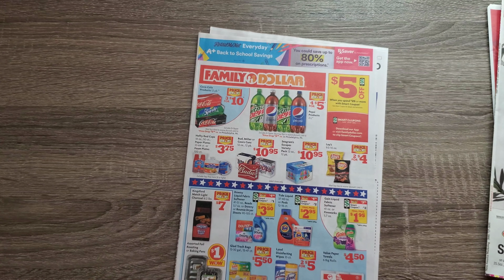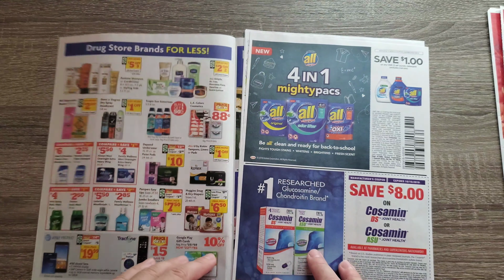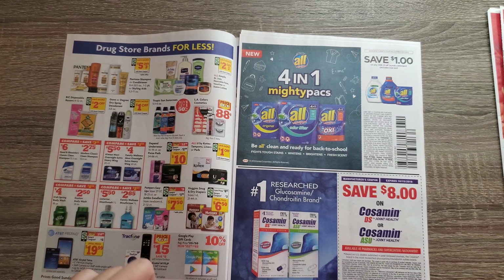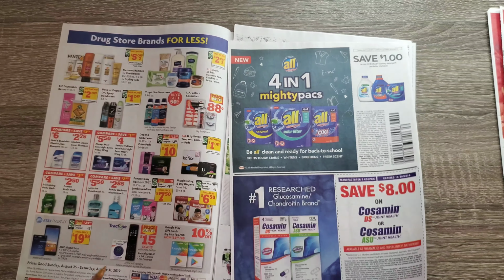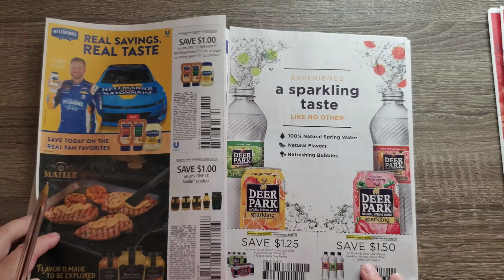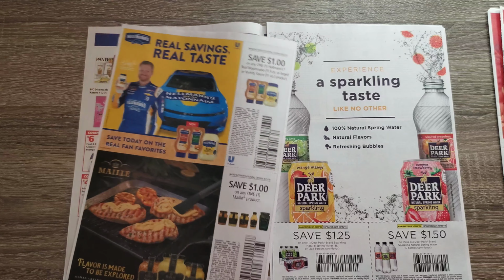Moving right along to the Retailmenot. Retailmenot is always a good brand. They usually have stuff going on at CVS and at Walgreens. I usually don't highlight Walgreens because I really don't shop there because it's just stressful to me. I don't know why, but it is.